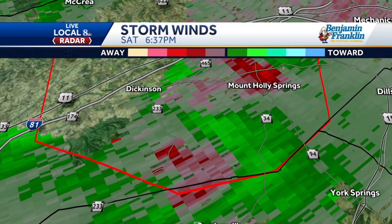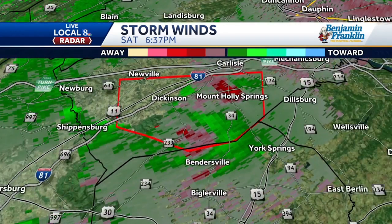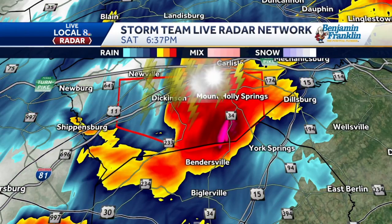This was actually a report not regarding this cell, but a tree down in Mannheim on North Penryn Road. Yes, there are storms elsewhere, but we have specifically been talking about this tornado warned storm. Let me show you the bigger picture right now.